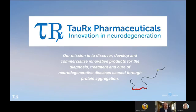The purpose of this educational presentation is to explain, in a way that hopefully is readily understandable, how tau protein affects the brain, how it affects the mind, and how it causes dementia, and how the treatment we are developing can slow that process down.